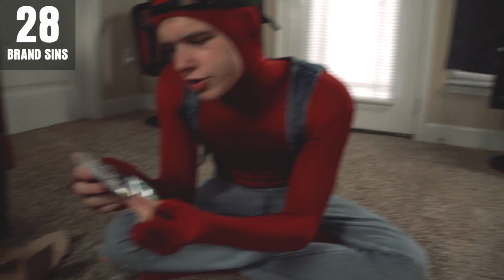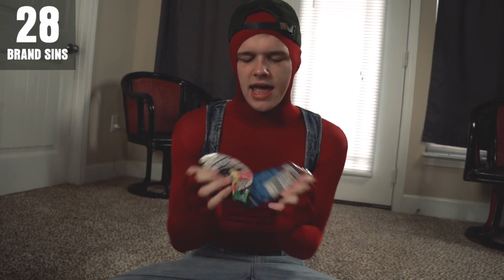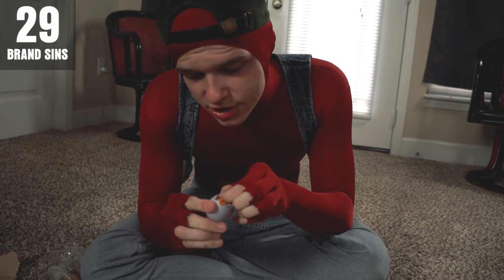Got one right here, Hatchimals collectibles. The 1-pack simple. Apparently there are 70 plus to collect and it's season 1. They only cost around $8 and they still hatch from an egg, but you have to hatch them yourself. You do get to break something still, so that's good.